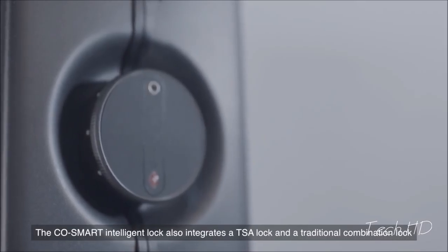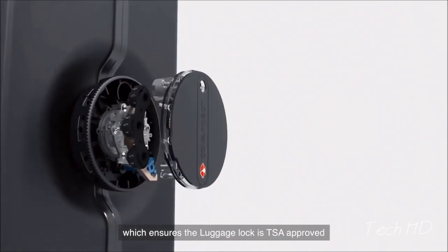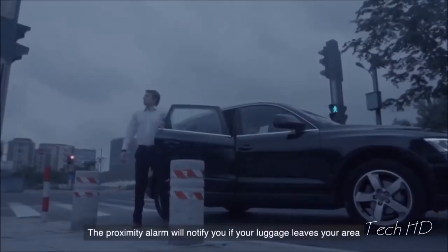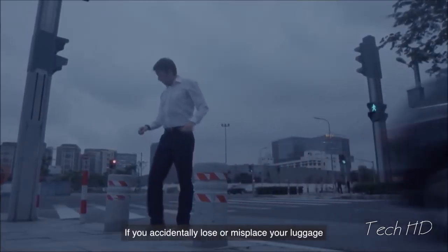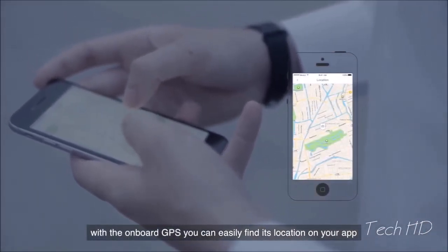The CoSmart Intelligent Lock also integrates a TSA lock and a traditional combination lock, which ensures the luggage lock is TSA approved and can function properly even without the power supply. The proximity alarm will notify you if your luggage leaves your area. If you accidentally lose or misplace your luggage, don't worry. With the onboard GPS, you can easily find its location on your app.